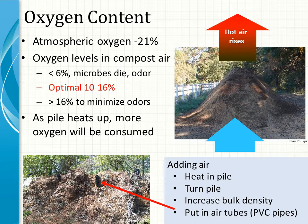The pile does naturally create a convection force drawing cool air through it as the pile heats up and hot air rises out of the top of the pile. Therefore, focusing on things like the right bulk density of the materials and turning the pile will usually maintain the right amount of air in the pile.